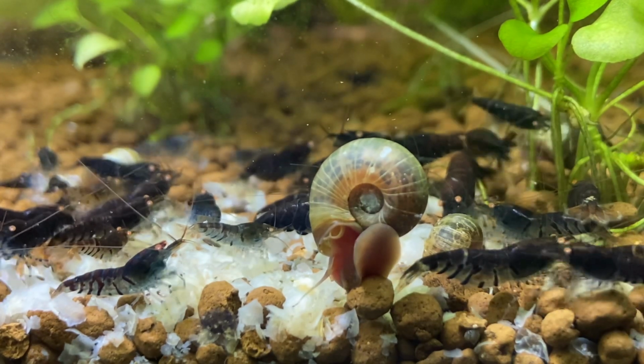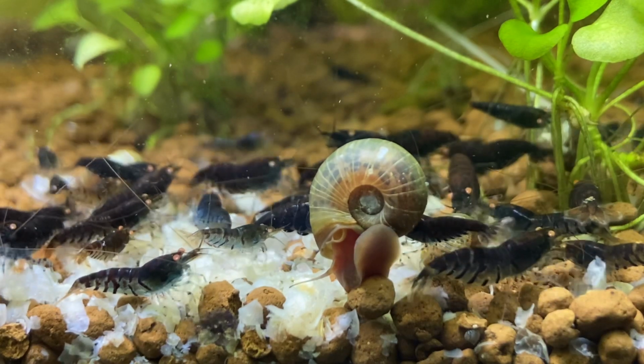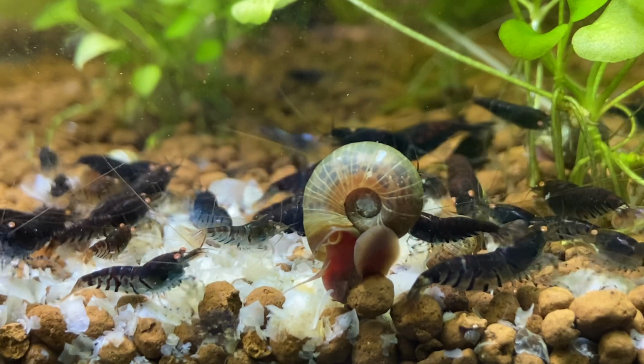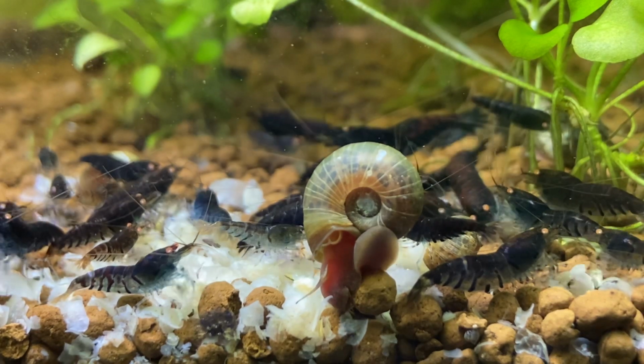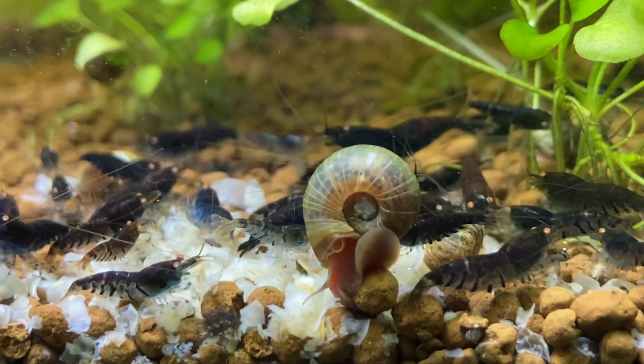It's crazy how these shrimp have really grown on me so much. I knew I loved them when I got them, but oh wow. When you see them in person and you really sit and watch all of your shrimp, you love all your shrimp. You think that they're all beautiful, but these ones are my personal current favorites.